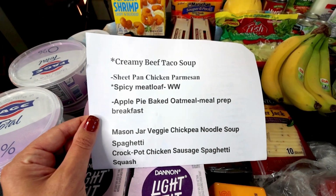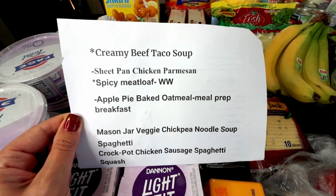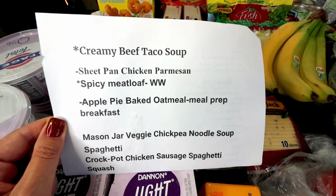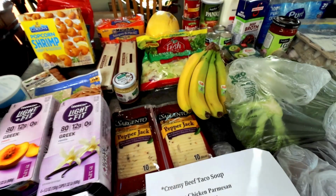As for the top four, be on the lookout for any of those, if any of those sound good. Let me know which ones do sound good to you. I'm always curious to see what you guys find interesting or what sounds good to you. But anyway, I most likely will be filming all four of those. But that was my haul for my meal prep.